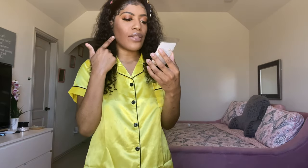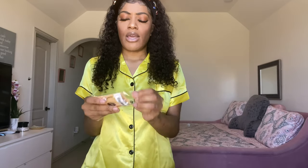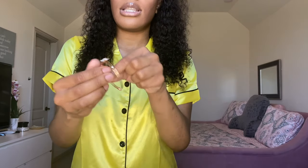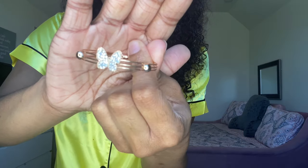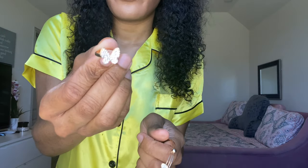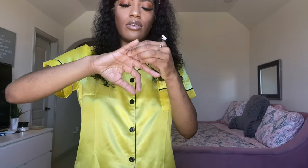Fly set, I thought this was so clutch because y'all, I think this was only like $5-6, and it comes with the butterfly earrings, the butterfly bracelet, the butterfly necklace, and the butterfly ring. Like, girl, what? So let me open it so y'all can really see. Okay, this is how the bracelet looks, and then it has the ring. Let's try the ring on.